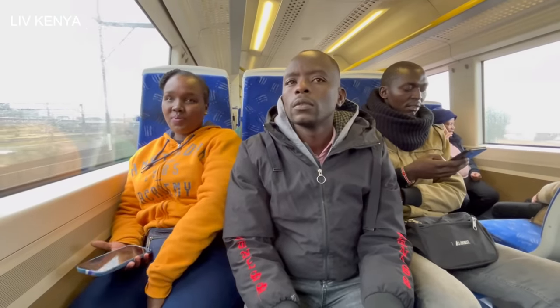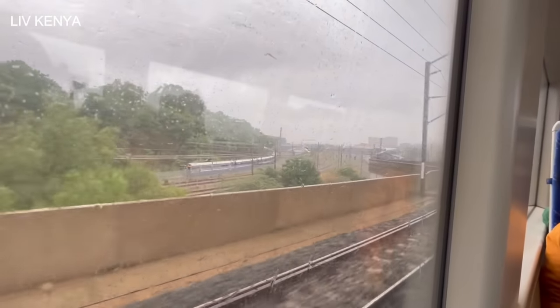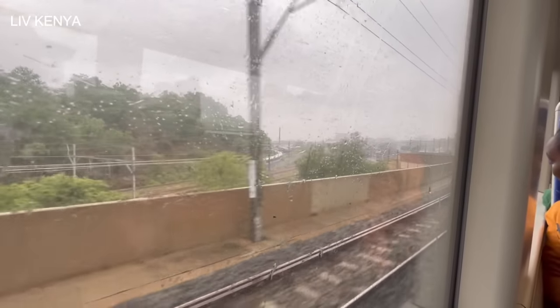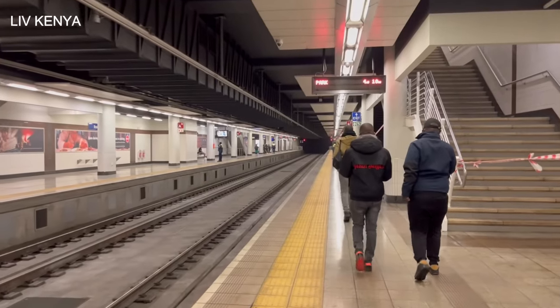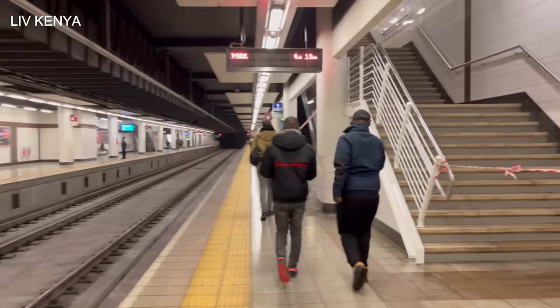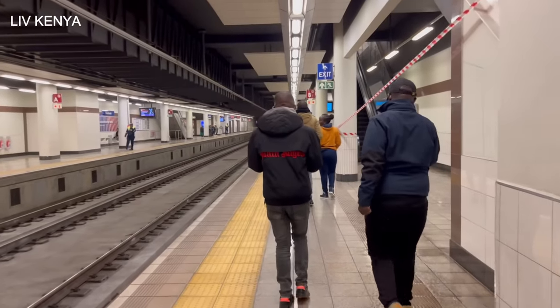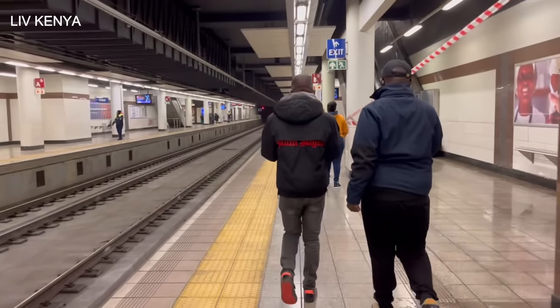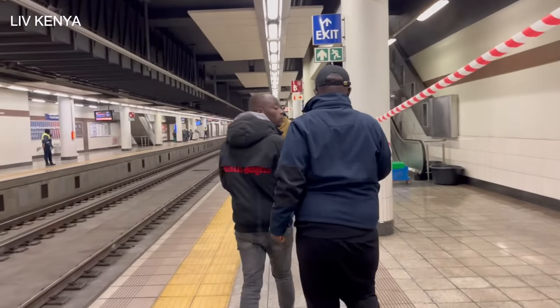Are we on the right train? We are reversing, guys, and we are scared. Are we on the right train? So we just go to Rosebank and we are meeting Kefilo here. He's one of our fans. He's been graceful enough to guide us around. He's been kind, he's been generous with the guides and all that. So we are supposed to meet him in Rosebank in the next one now.